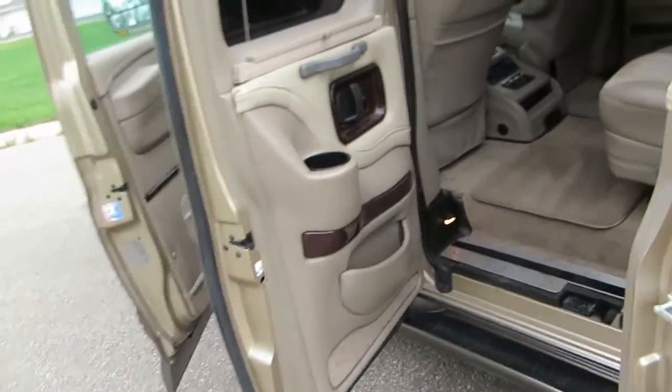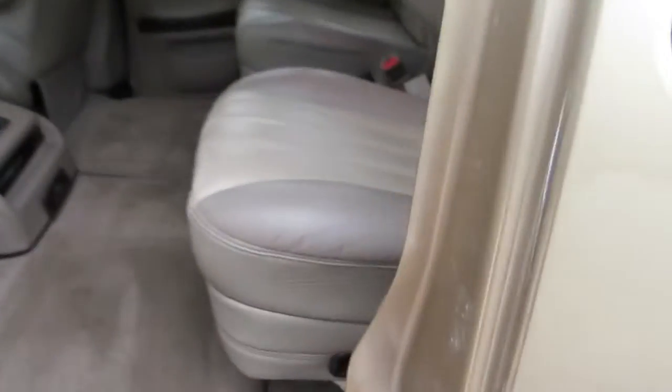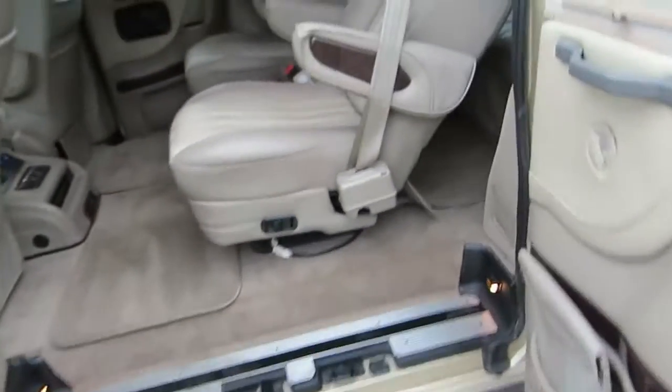This side here was not damaged per se, but there were a couple of scratches on this door coming back to here, and they were very heavy, about an inch wide. So unfortunately we had to paint this entire side as well, just to cover up the scratches that were there. No body panels were replaced on this side whatsoever.